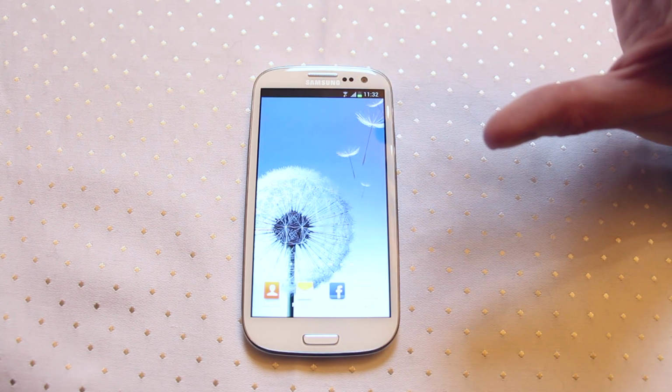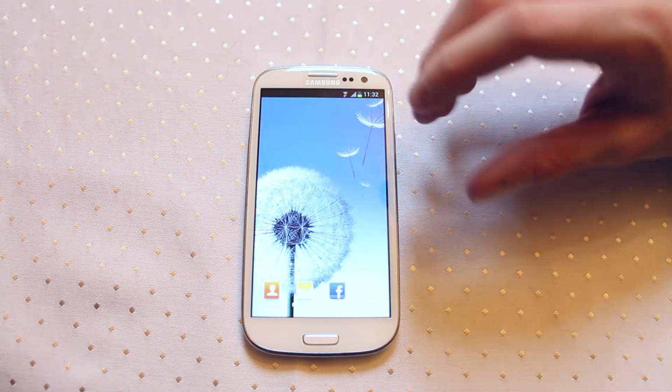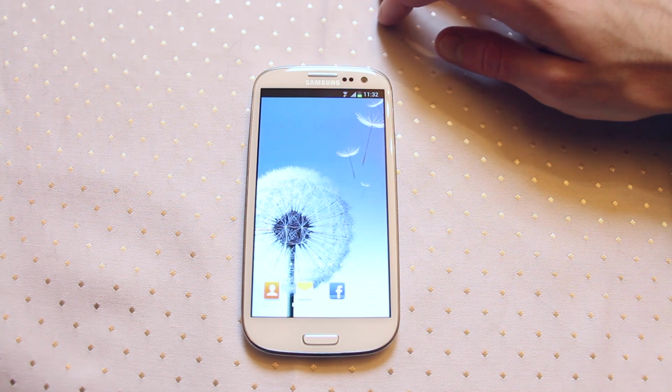If you have got your device on one of the networks and you're waiting effectively for the network to say yes, the Premium Suite can be released, I'm afraid you're still waiting. Most likely now it's going to be after Christmas for the networks to send the update out.